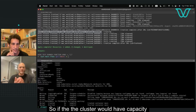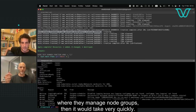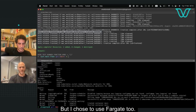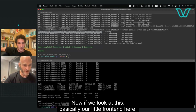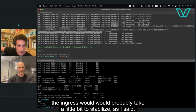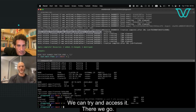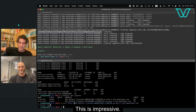If the EKS cluster had capacity, with managed node groups, then it would be very quick. It would take like 5 seconds to get started. There's actually support for that, but I chose to use Fargate. Now if we look at our little front end here, the ingress will probably take a little bit to stabilize, as I said, but there's also an ingress. We can try and access it. There we go. Nice, man. Wow, this is interesting. This is impressive.